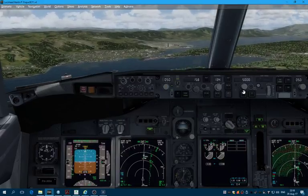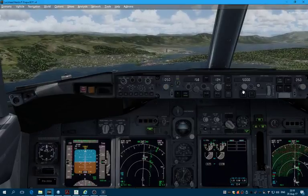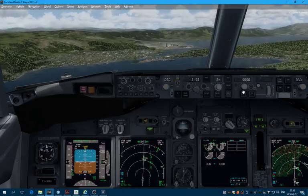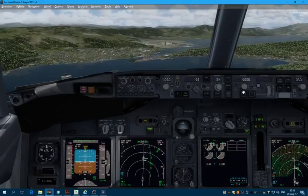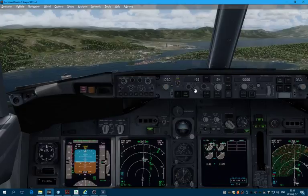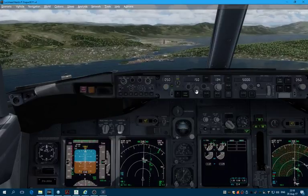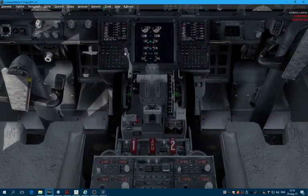Flaps 20. Flaps 25. Flaps 30. Flaps 25. Flaps 30.